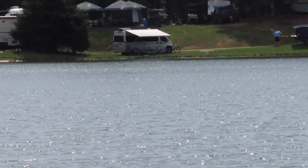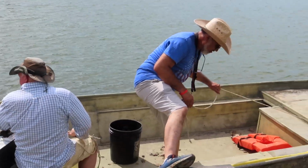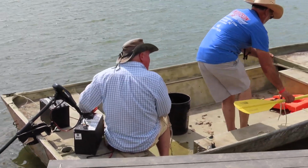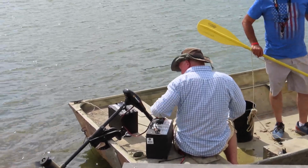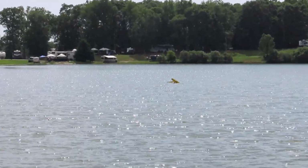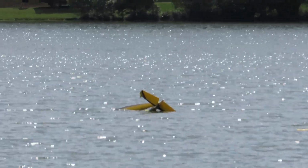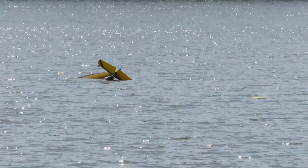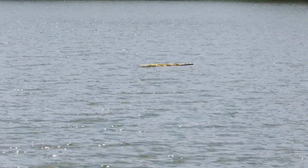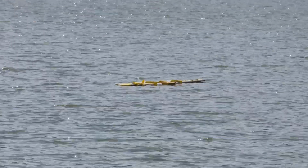Ooh. Folks, you can see right here, they're getting ready to take the boat out to go recover the aircraft there. That's a nice thing about being here at Triple Tree. They give you an electric boat so you can go out and recover your airplanes, which is really very nice. There's our fuse. Let me see if I can locate the wing. There's the wing right there, just to the right. Stay with us, folks. Crash coverage continuing.